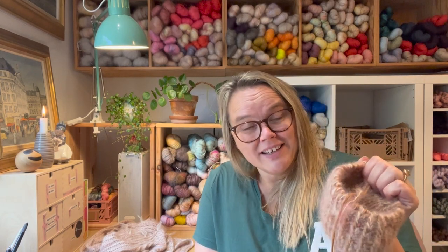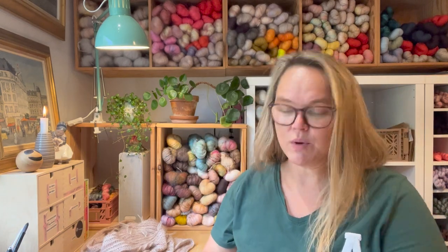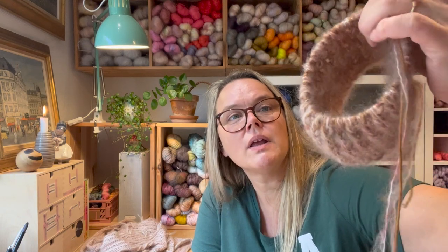I am working on another Hilly's hat, which will be for me and also for pictures and for the finished pattern. And of course the color will be some kind of boob color because someone has brown boobs, someone has lighter boobs, someone has pinker boobs. So this is kind of for all the skin tones out there in the world. Brown, white, pink, whatever color you have.